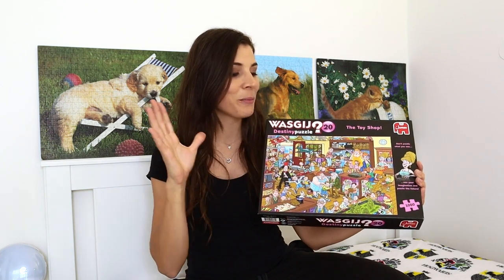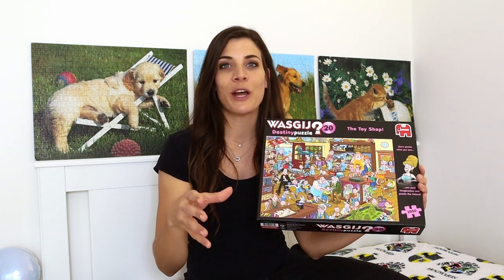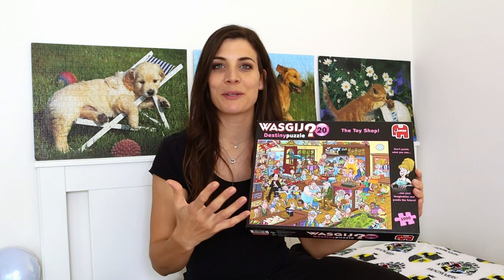And for anyone who doesn't know, this is basically some sort of mystery puzzle because you're not puzzling the actual picture, but you've got different options. So for this one you have to puzzle the future, and then they've got other options as well when you have to puzzle what someone sees on the picture. So it's like his perspective and stuff like that. So they have different surprise puzzles, I guess.